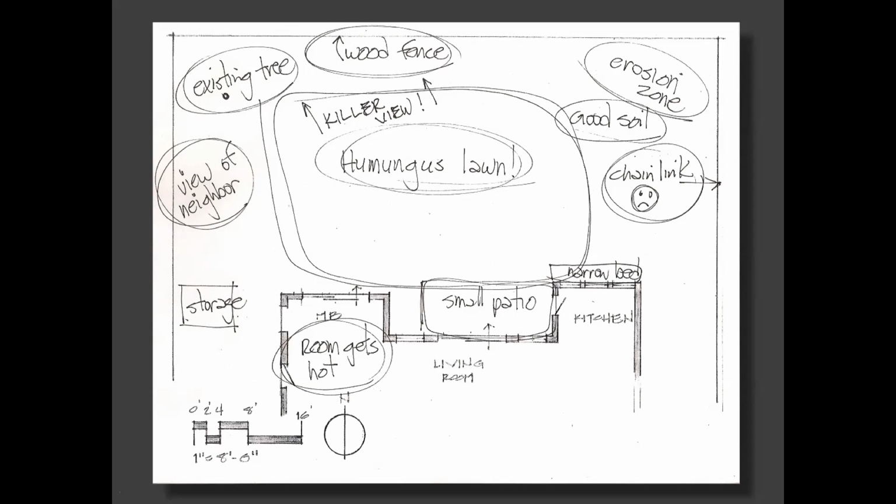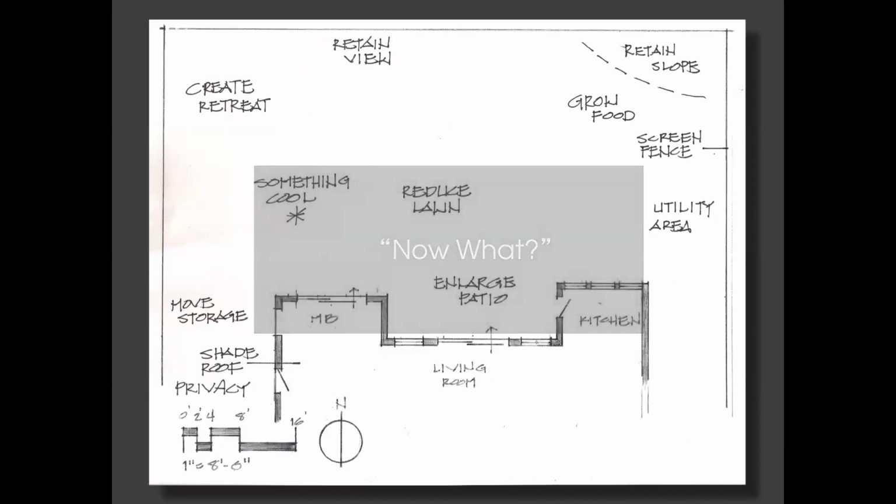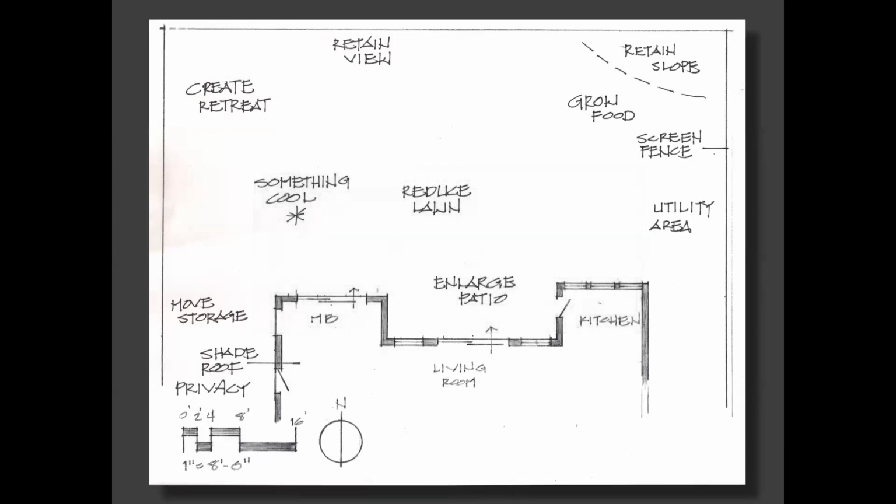I take my desires, my program, and I take what the site has to offer. And that leads me to what I call the now what or so what drawing. And at this point, I think it's really important to stay general. On the site analysis I showed, it just said the dining area is too small. Right now, all I'm going to say is enlarge the patio. I'm not going to say herringbone brick on a 2-inch layer of compacted sand. That's a detail we get to later. I don't know if I'm going to reduce the lawn or eliminate the lawn. I'm going to move the storage area, etc.